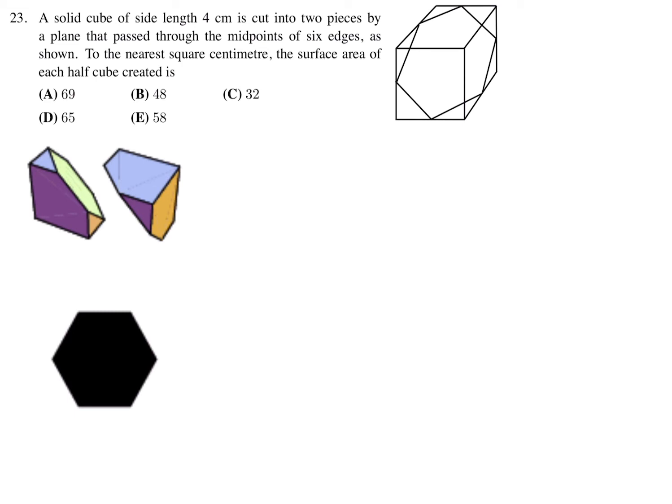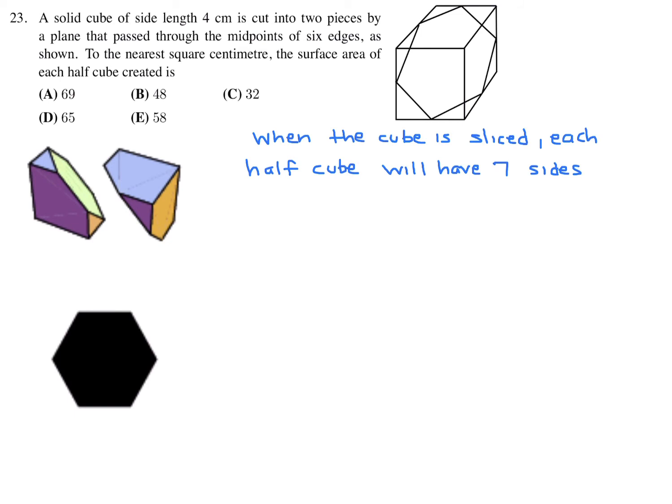Now, you have to understand how many sides each of these shapes has. Well, this diagram shows you there's 1, 2, 3, 4, and then this diagram is basically the other side. So a 5th, a 6th, and a 7th. 7 sides. So that is the first part of this question to understand. When the cube is sliced, each half cube will have 7 sides. And you'll notice that this part right here is the hexagon. So that is part of understanding this question conceptually.